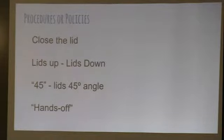Some other ideas that you could pull into your classrooms. One is simply tell them, you know, close the lid. Maybe that's your phrase that you say when you're needing them to have their attention on you, not on whatever's on their screen. You could have that be your line. Lids up, lids down. That's the one that we use in our district. Make signs, post it everywhere so kids get it that that's what all the teachers are doing. So no matter whose room I'm in, when they say lids up, lids down, that's what they're talking about.